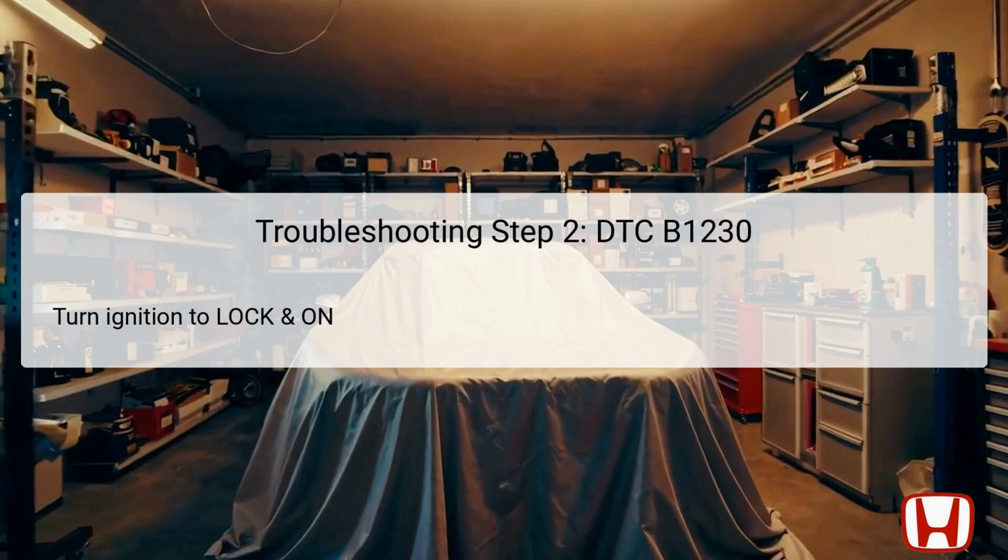It is a straightforward process, but crucial for ensuring that all systems are ready for a comprehensive self-check. Completing this step is essential before proceeding with further diagnostics, as it ensures that any transient issues do not mislead the technician during the troubleshooting process. This step sets the stage for accurate diagnosis and repairs moving forward.